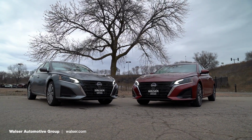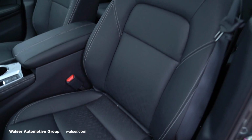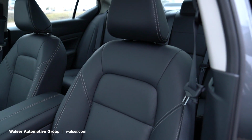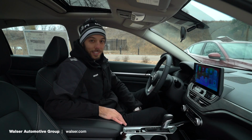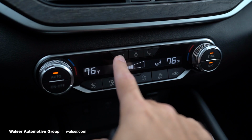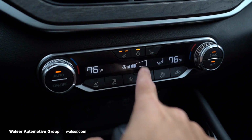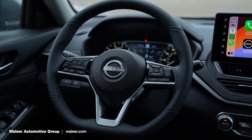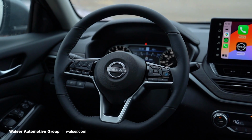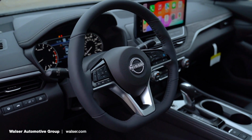All right, so now we're in the SL model, and immediately the first thing you notice is these leather seats. There's a really cool pattern that runs through here. I love the white stitching that goes through the cabin and onto the seats, and these again are super comfortable. So they're gonna be heated for the driver and the passenger, but one of the best features that gets added in is now the heated steering wheel on the SL. That is almost a must-have for me in these Minnesota winters. If you've never had one before, it is absolutely worth checking out if you're looking at the Altima.